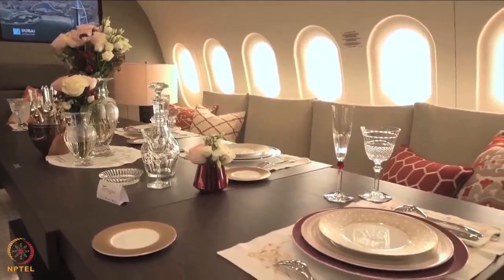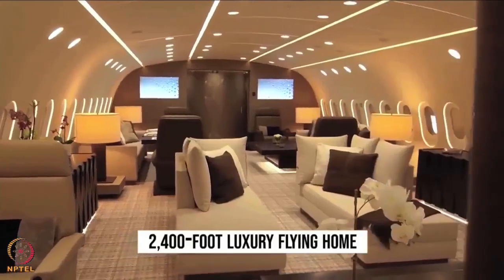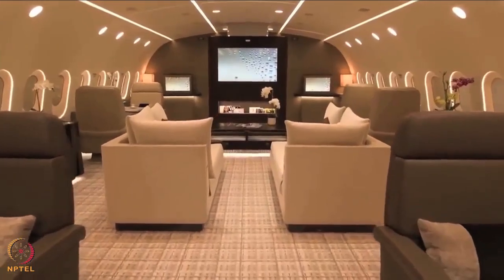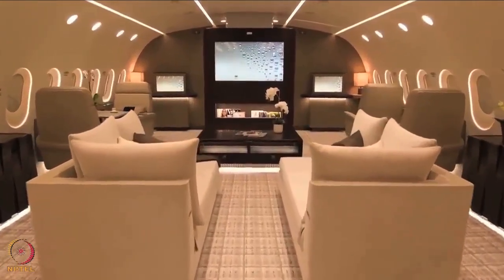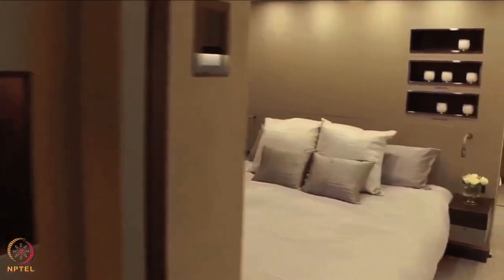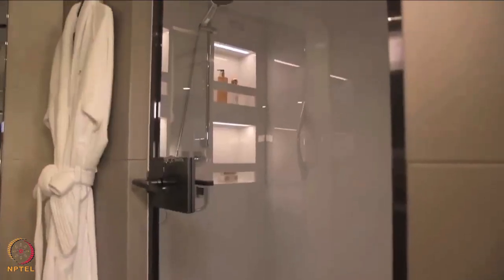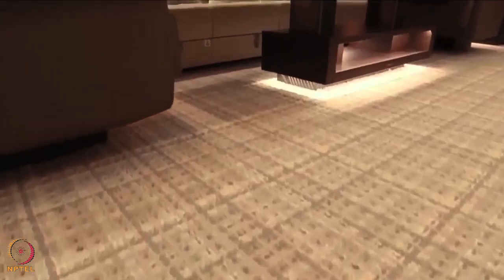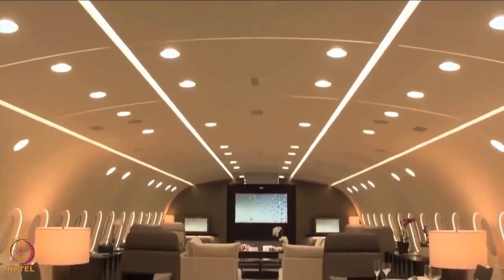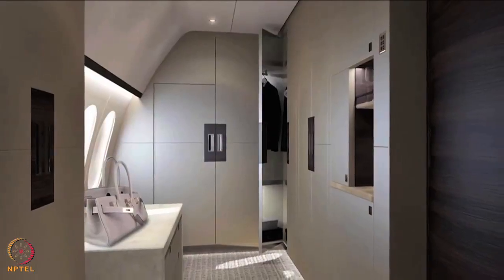But as you'll see, it was all worth it, as they have converted the plane into a 2,400-foot luxury flying home. The master suite, accessible from the entrance, is completely separate from the rest of the cabin and is designed to be an oasis of silence. It has a California king-size bed, a huge bathroom with marble sinks, a double-size walk-in shower, and even heated marble floors. Those with a lot of luggage are catered for, as the master suite also comes equipped with its own dressing room, a walk-in closet, a refrigerator, and a safe.